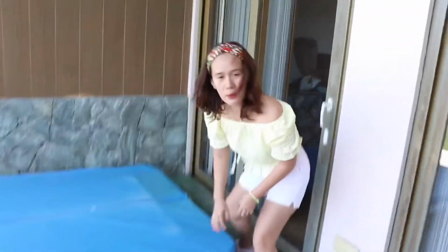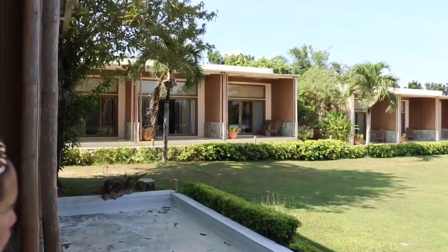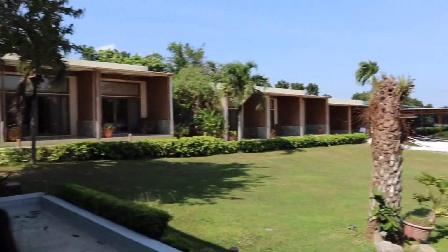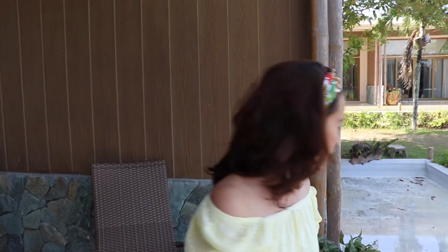So, this is the premier suite room na nabook namin here at the Park Hotel Silang. As you can see the view, ang ganda niya. Yung merong private pool, I think, sa kabila siguro. Later on, we will be sharing you guys yung ibang part pa ng hotel, which is yung swimming pool, yung restaurant. So, for now, I will be sharing you first yung aming room.